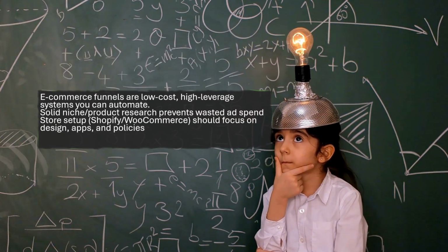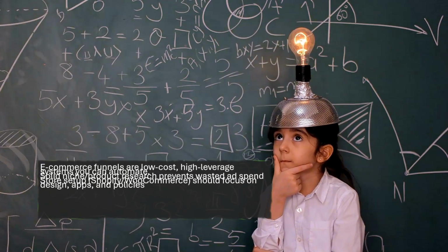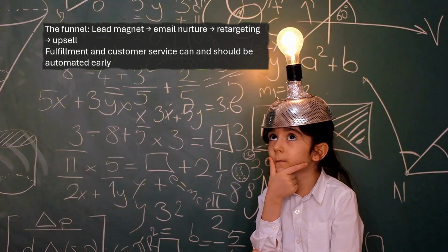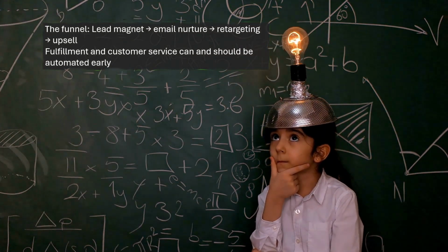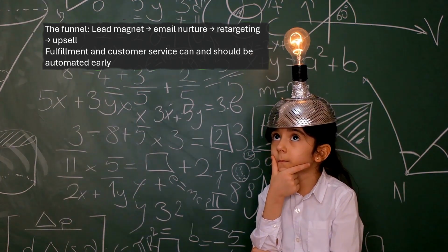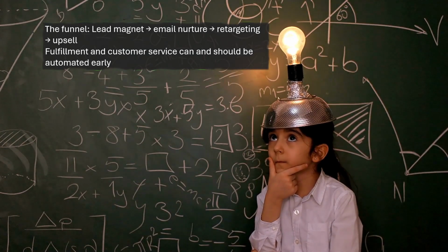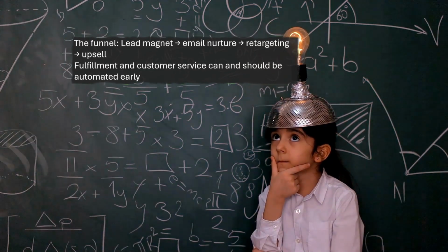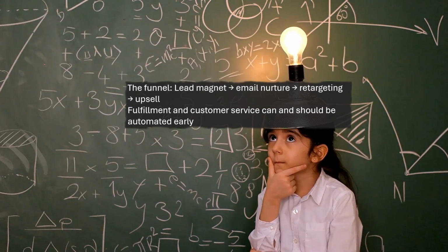Sales funnel. Begin with a compelling lead magnet. Follow up with an email sequence to nurture interest. Then, retarget visitors who didn't buy and offer upsells to increase order value. Automation. Connect your store to supplier apps like Oberlo or Printful. Set up automation with tools like Zapier so you and your team are instantly notified of new orders.